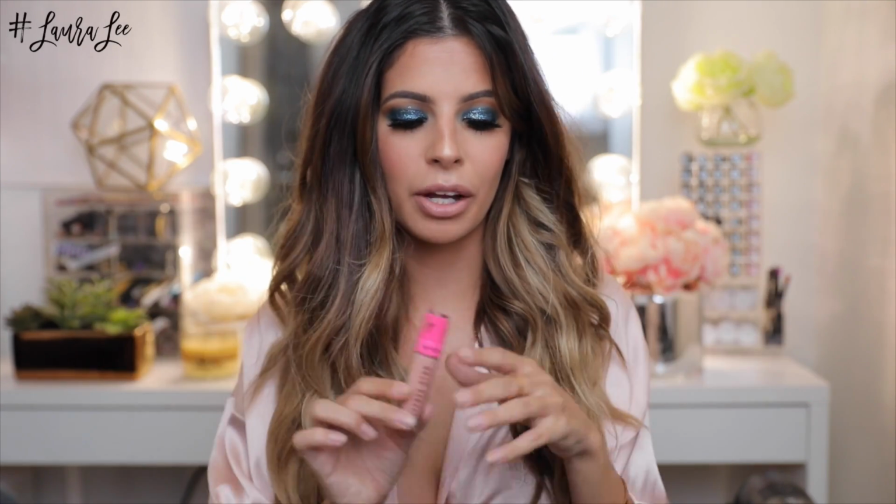Favorite lippy, it would be I'm Nude by Jeffree Star. This was my favorite liquid lipstick of the year. I went through 3 of them, and it is just the perfect nude. I don't like my nudes to have a warm orange undertone nor a pink undertone. It's just got to be perfect. And this is my go-to nude.